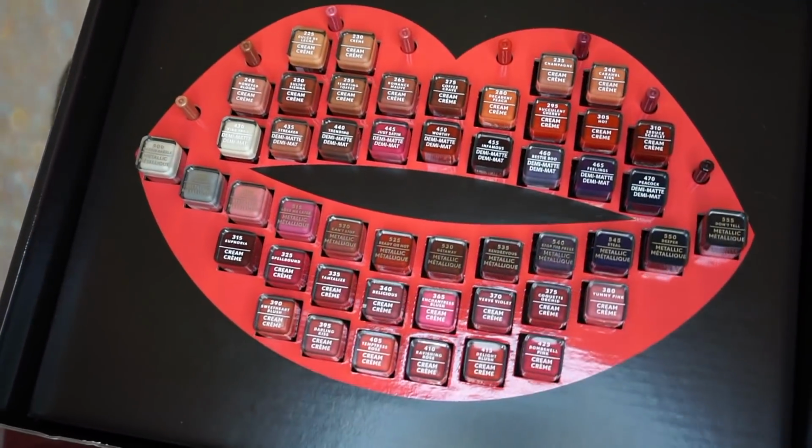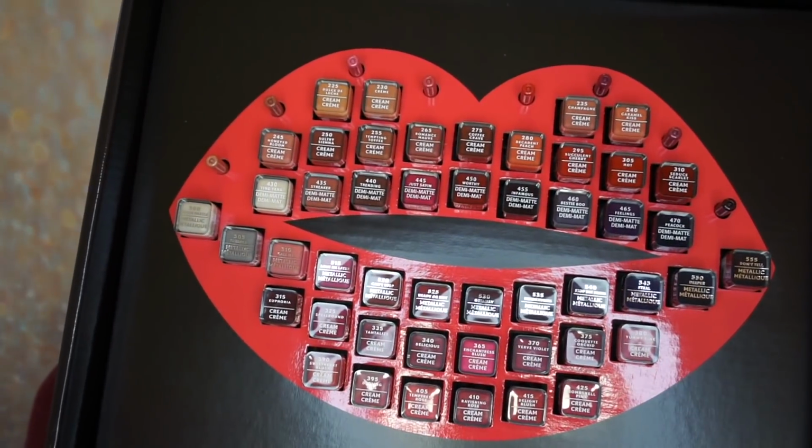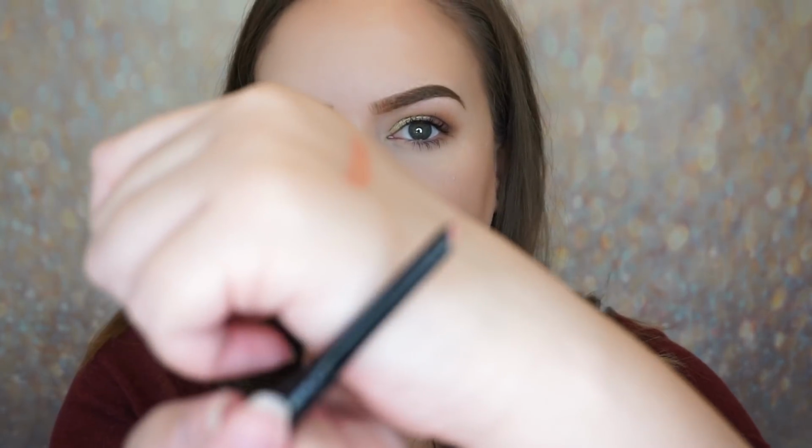So this is what the actual lipsticks look like. How adorable is this? I'm so in love. So you get so many options. First, let's go ahead and swatch the lip liners for you. So the lip liners are really interesting.